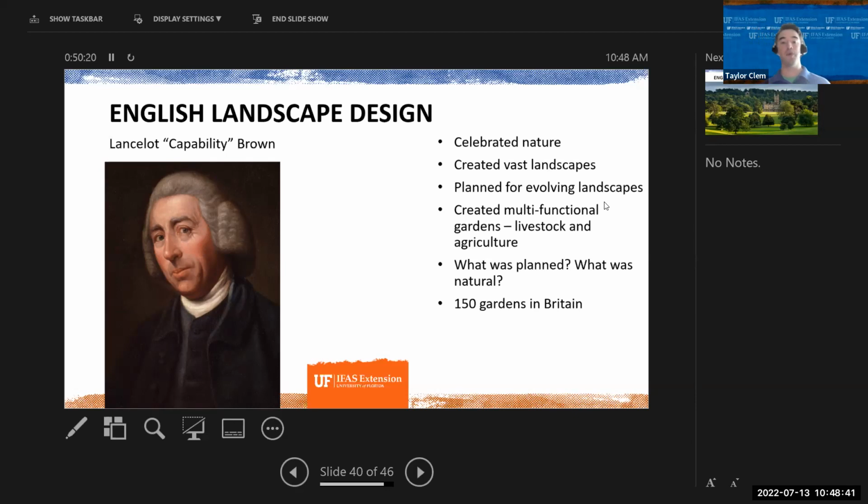So he created multifunctional gardens. Gardens can be for livestock and agriculture. Why can't they be combined? What's a huge thing that we're starting to see more and more now with a lot of our homes? We talk about the Florida-friendly landscaping program, edible landscapes. How can you bring edible productive plants into these gardens as well? Because why not?